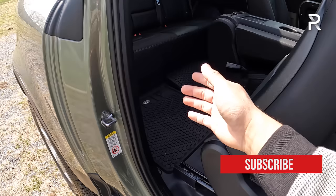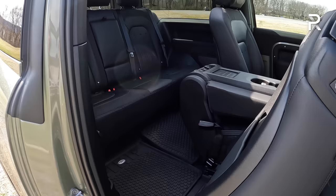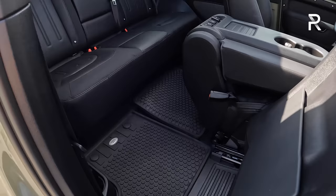So it's not great. It's actually a little bit on the small side. Land Rover says you get around 36.6 inches of legroom back here. It's a reduction of about 2.5 inches versus the four-door. Still usable, but let me get back here and show you guys what it's like. First of all, no handle whatsoever to get into the back seat. So I'm basically left kind of holding on for life as I get into the back seat of this vehicle.